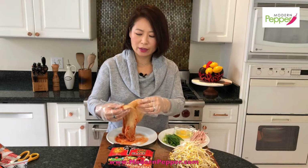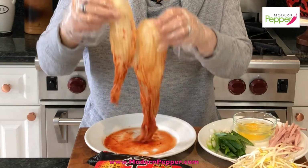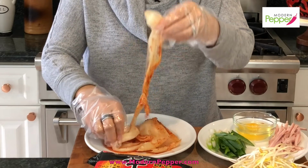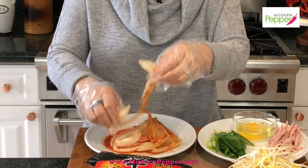Really, really good. We also need kimchi. So I'm using kimchi that's not cut. So when you go to the Korean market, you could buy kimchi that's pre-sliced called mak kimchi, or you could buy pogi kimchi where it comes intact. It has not been cut and the root end is still intact. So I cut off 3 leaves, and what we're gonna do is just tear them up into long strips like this.